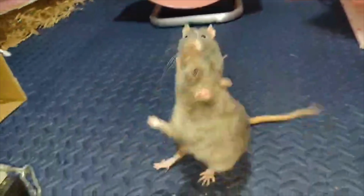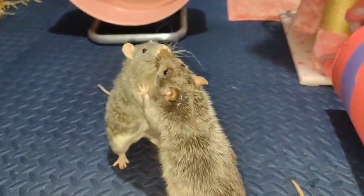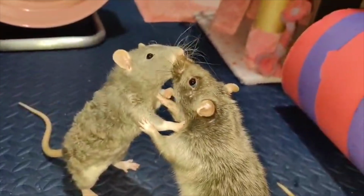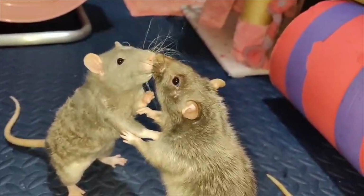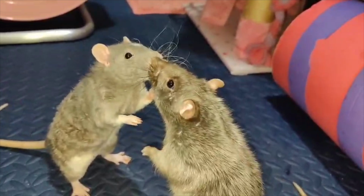So we see the two rats here and there's a bit of pushing and shoving going on. And then they come up into the boxing stance and these two are being quite forceful with each other. Their noses are very close together, touching a lot of the time. And the young one there is using his hand to keep the bigger rat at bay.